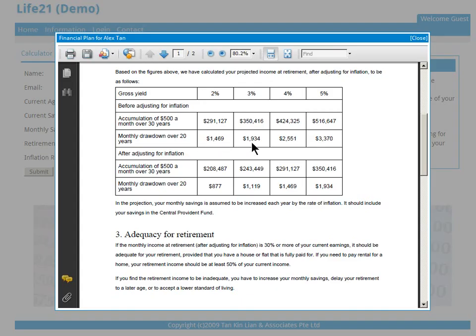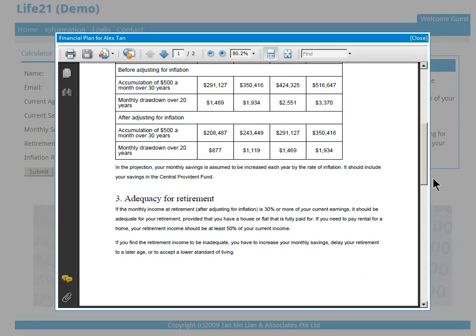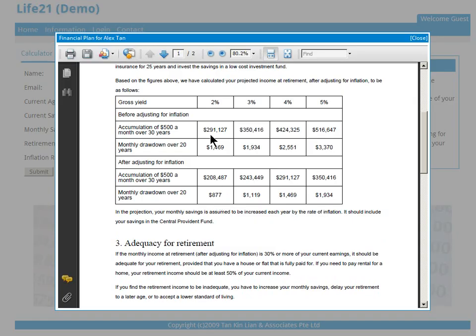But it's also very important for you to take note that if Alex invests his money to earn 2%, he's going to get only $877 a month of retirement income. But if he can earn 4%, he's going to get 1469. Now this is roughly about 70% more than the figure at 2%. If he can earn 5% per annum over 35 years, it increases to 1934. So the key message is do look for an investment that can give you a yield preferably 2% above inflation. Inflation is 2%, so go for 4. If you can achieve 5, that's even better.